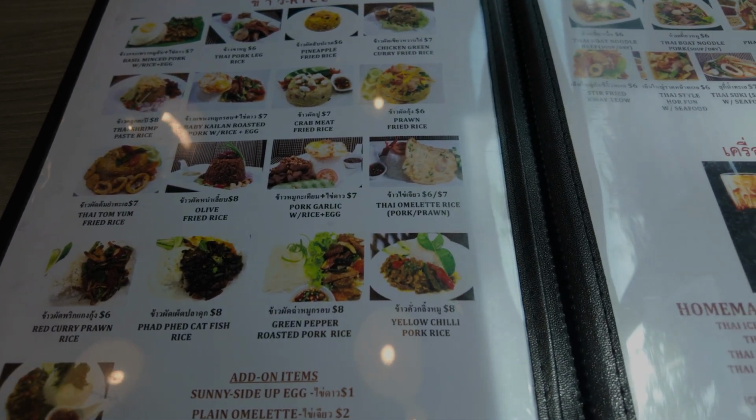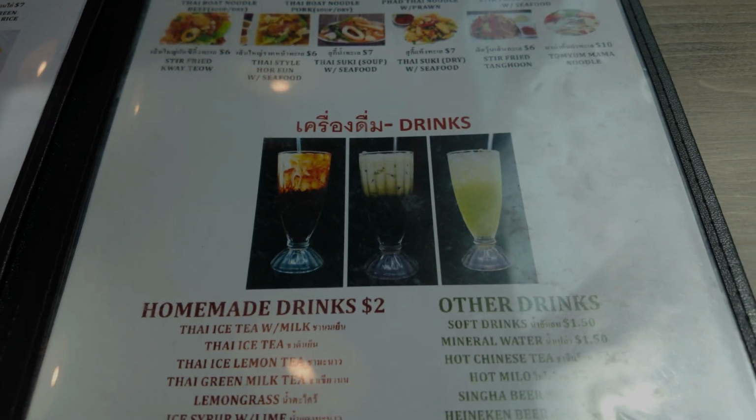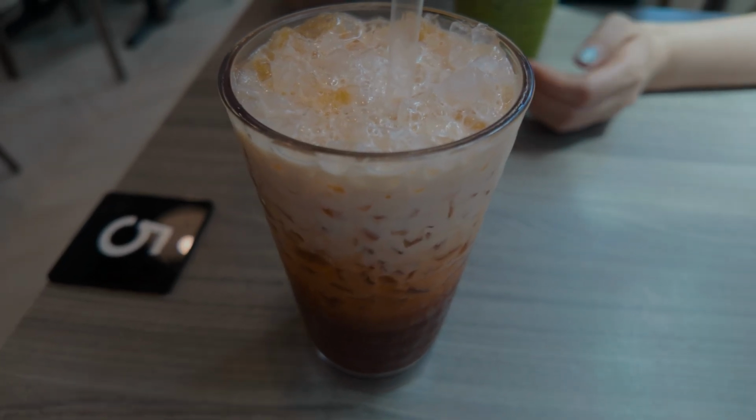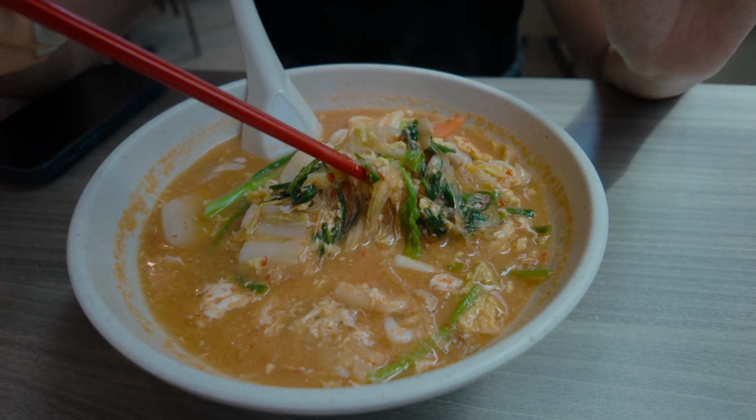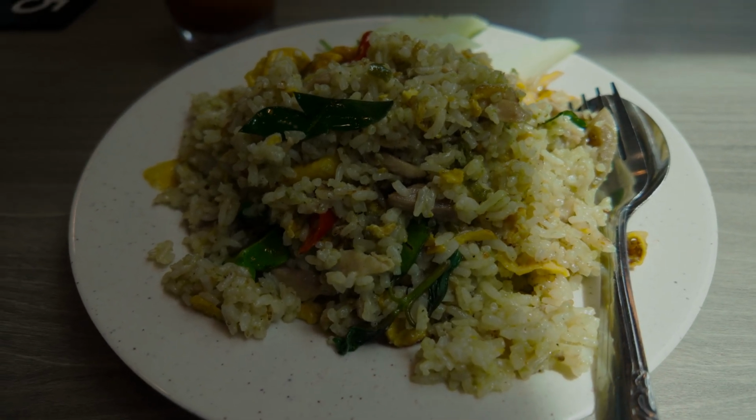So here's a bonus clip. We had lunch at this place called Beer Thai restaurant. I want to say it was $2 for each drink, and then around $7 for the main. So around $18 all in all for lunch. I do recommend it if you come to Citygate.